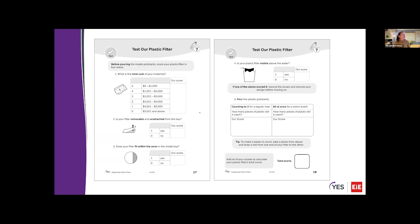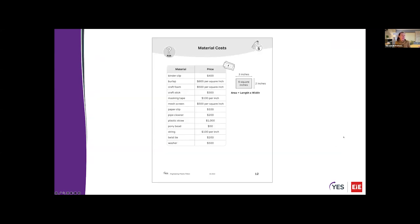And so they'll get these scores for how expensive. So if your filter is pretty cheap, from 0 to 1,000, then you get a high score. If you can remove your filter, you also get a high score. If the filter fits within the zone in the model bay, you also get a good score. If it's visible, you get a high score. And then when you finally test, you're going to count how many pieces of plastic. If you catch a lot of pieces of plastic, you're going to get a high score. So you want to try and get a high score here. And again, here's how you calculate your materials.